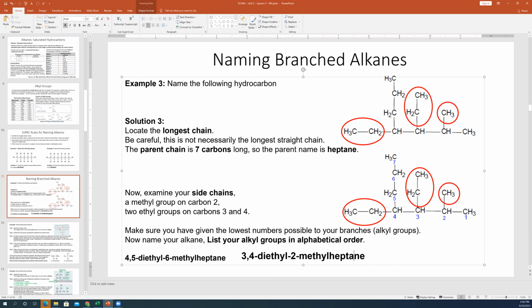That's one of the considerations you have to take into account at the step where you're deciding which carbon is your carbon number 1. You're going to start numbering at this end or at this end. In this case, definitely at this end, because it will give you the numbers 3, 4, and 2, which are a smaller set of numbers than the numbers 4, 5, and 6.